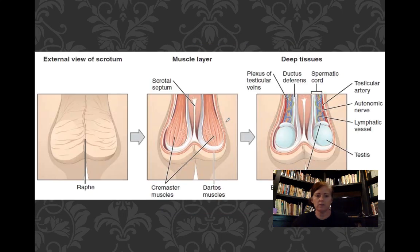So what we see with the scrotum is that it's basically consisting of skin and superficial fat. And what it does is it houses the testes outside the body, and that keeps them a little bit cooler. In fact, they're about 3 degrees Celsius cooler than your typical body temperature, and that's the perfect temperature for sperm production. So that's why we have it set up like that.